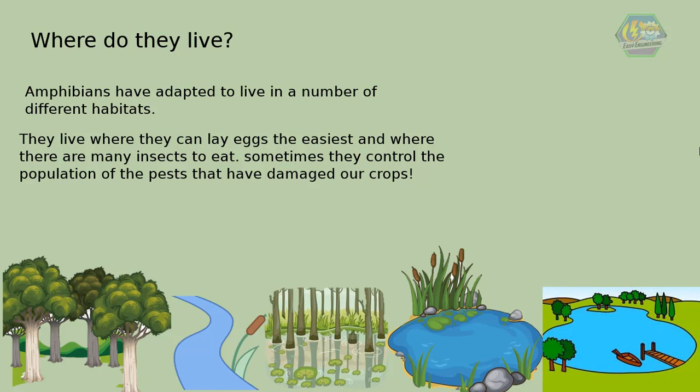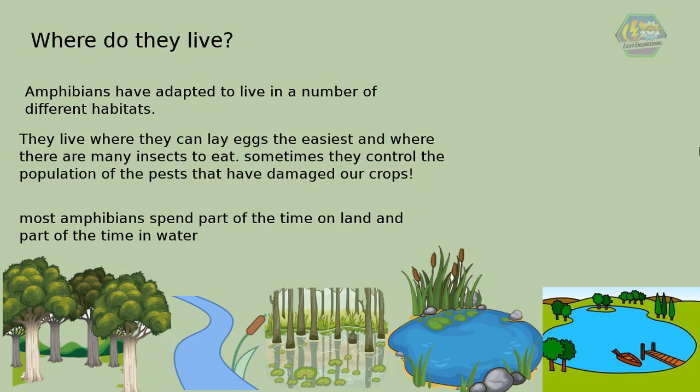Some adult amphibians live only on land. Other types live only in water. However, most amphibians spend part of the time on land and part of the time in water. So they are one of the most adaptive animals.